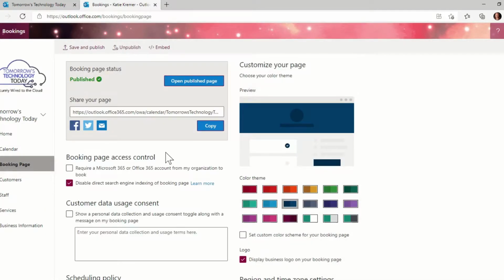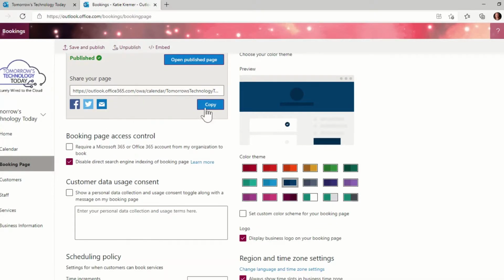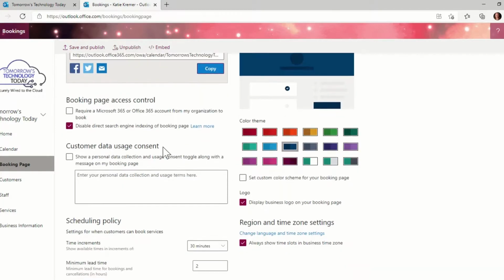So your booking page, once you have it all set up, you can publish it, and then you'll have a link available that, even from right here, you can add to your Facebook page, your Twitter, email. A lot of times too, like for us, we have it in our email signature, so people can easily click on our little button and it takes you straight out to our bookings page.